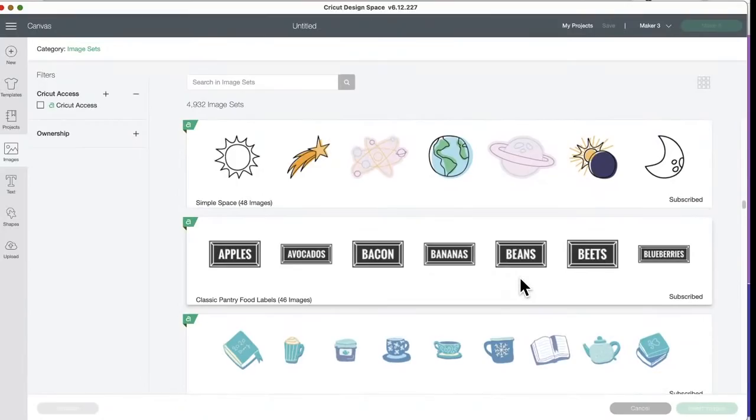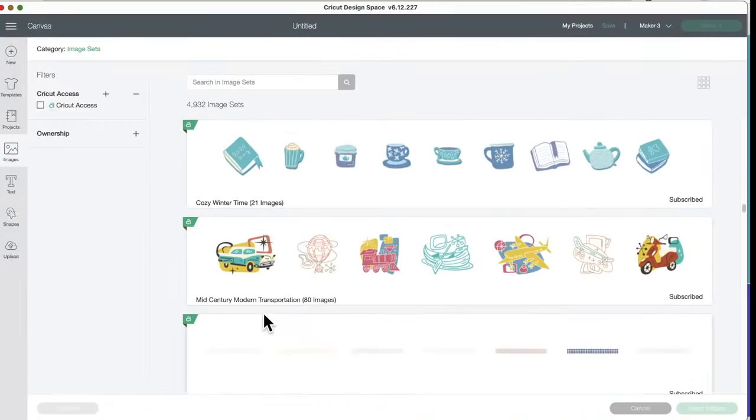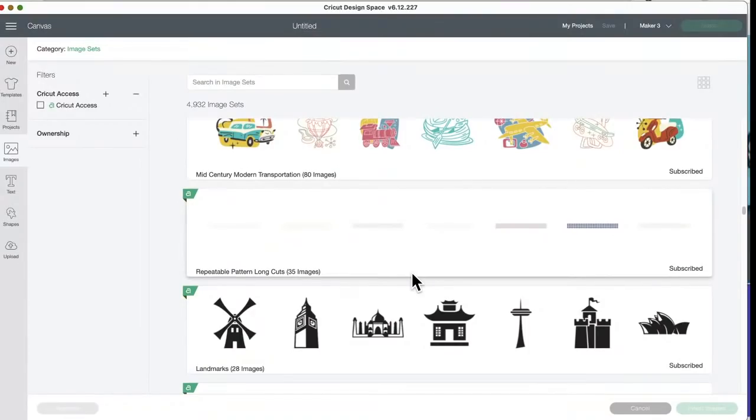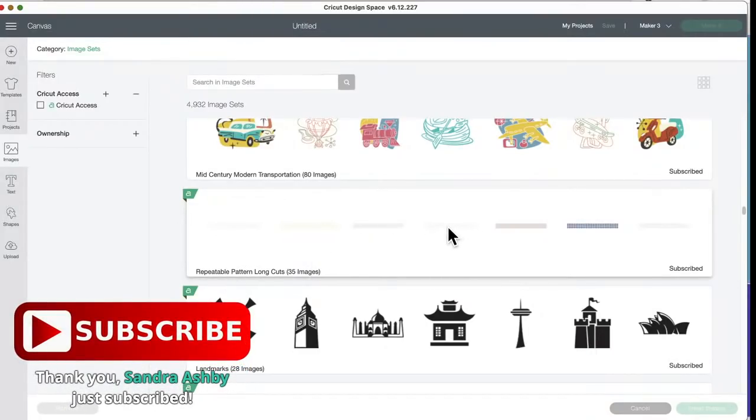Ooh, Donna Kenny says in Ireland they don't have garage sales. They have trunk sales. Classic pantry food labels, 46. Cozy winter time, 21. Mid-century modern transportation, 80 images. These are fun. Okay, can't see these, but the repeatable pattern long cuts. We will have to bring some of these in and check those out.